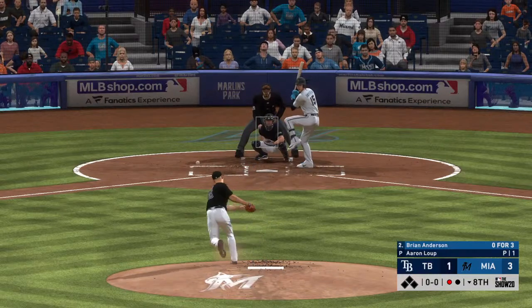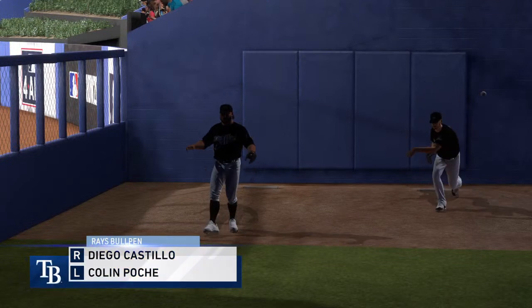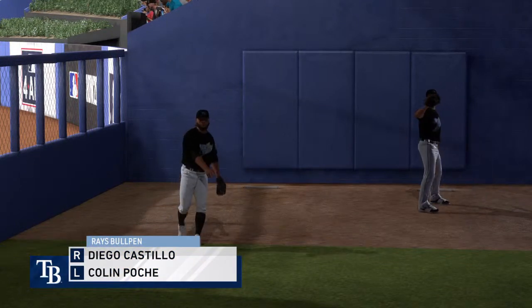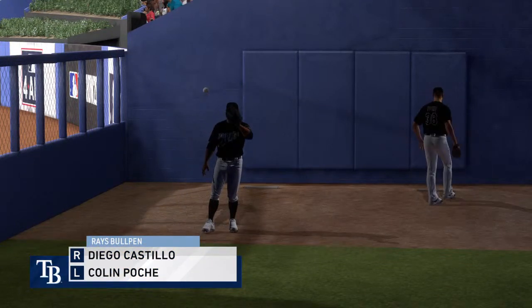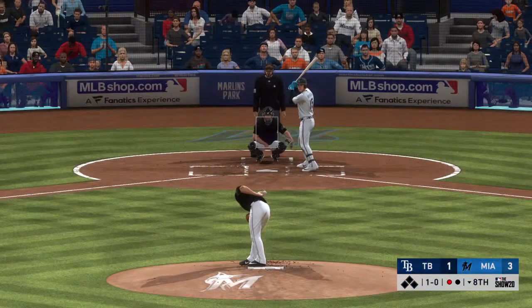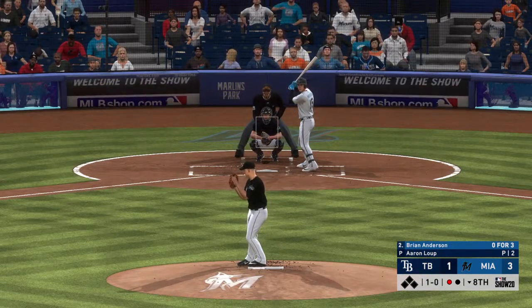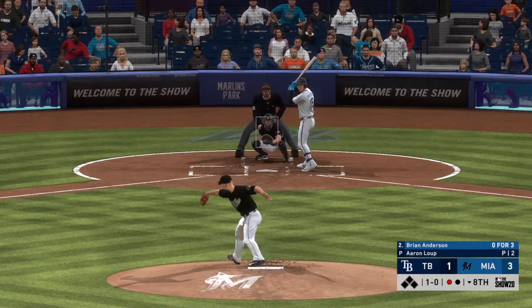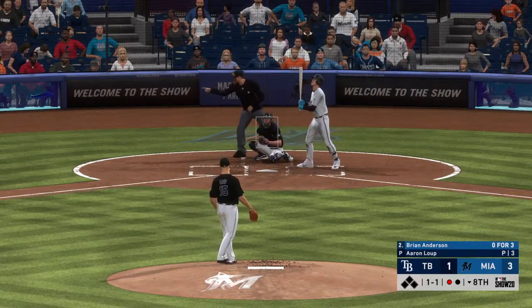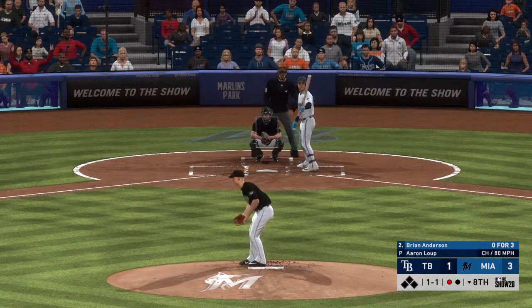Here comes the first pitch. And a good slider here to start the at-bat, but it's ruled a ball, 1-0. Loup is adjusting to the new normal as MLB now mandates that relievers reach the end of an inning or face 3 or more batters before being replaced. And for a one-time lefty specialist like this, that's a big change. And he takes a called strike 1. Bases are empty, 1 man out.